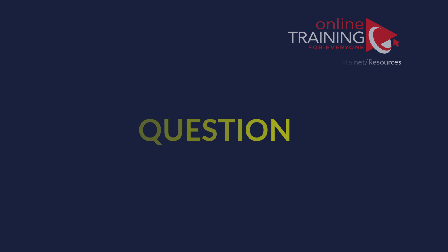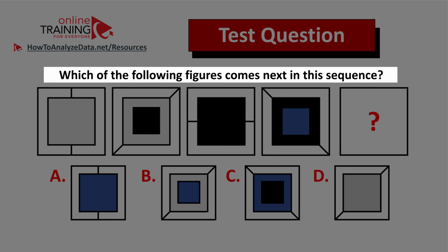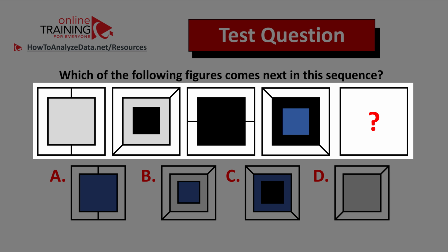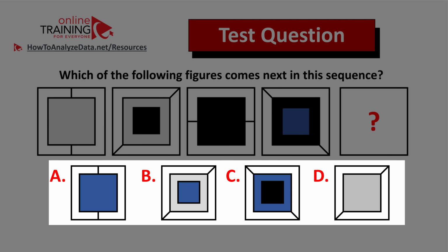Let me share with you a tricky question from the test. I have confidence, though, that you might figure out the answer. Here's the question. Which of the following figures comes next in this sequence? And you're presented with a sequence of 5 figures, and figure number 5 is missing. You have 4 different choices to choose from. Choices A, B, C, and D.